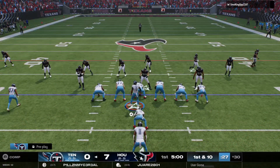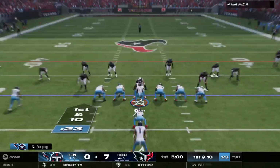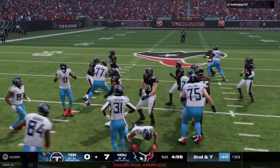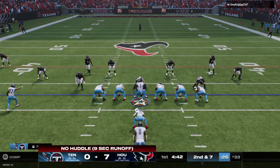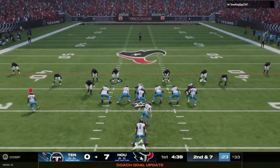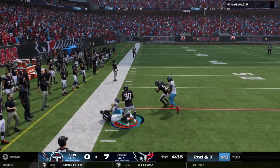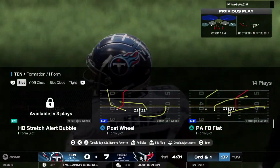Offense ready to begin this drive. 1st and 10. First carry here for Tony Pollard. And he'll come up with a gain of 3 on the run up the middle. Moving quickly, trying to get set again. Cut out left. And that will not be enough for a first down.